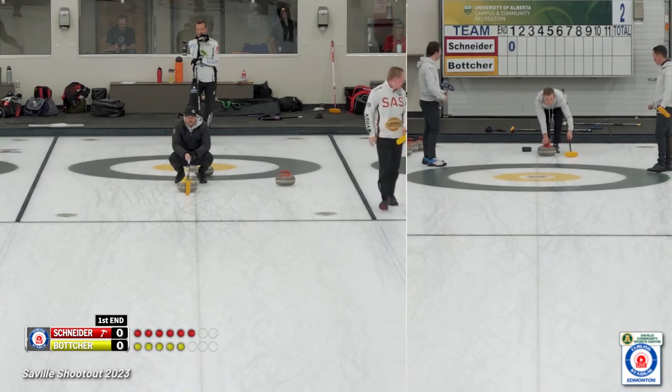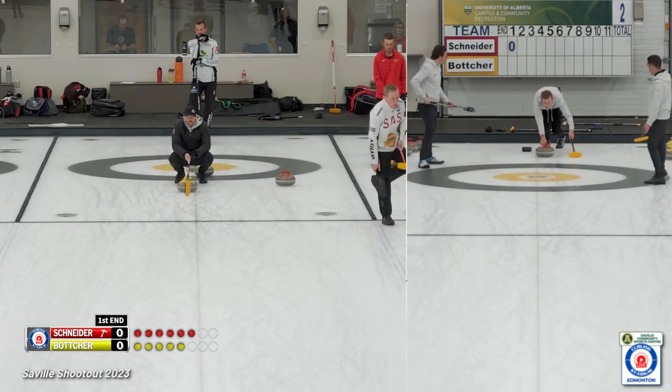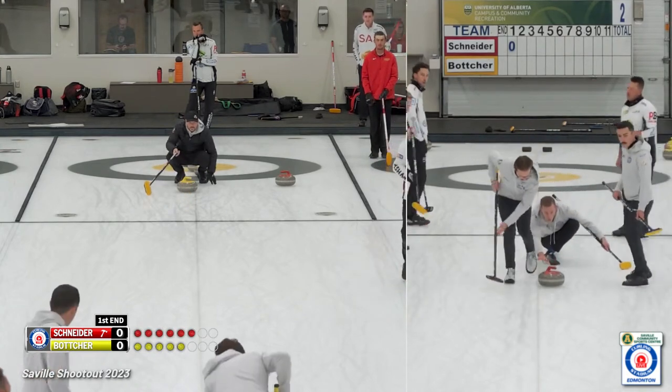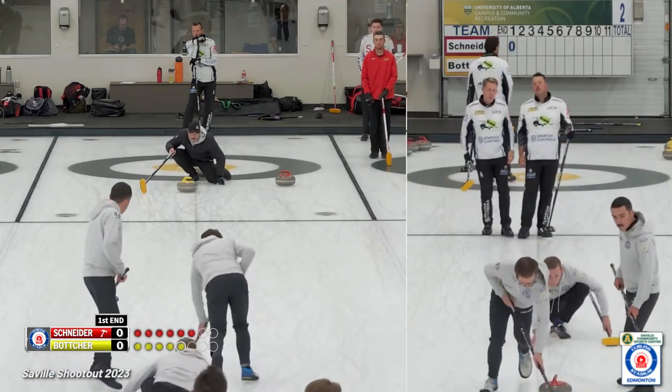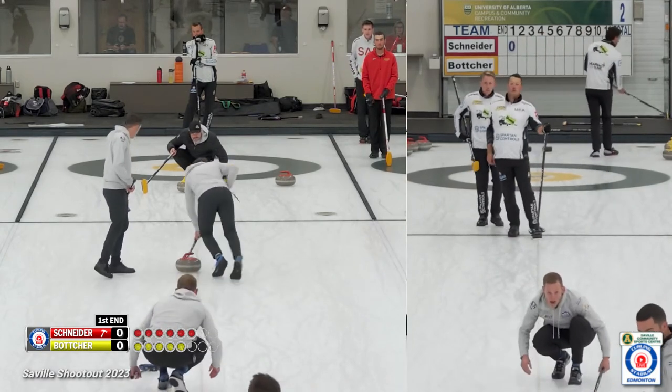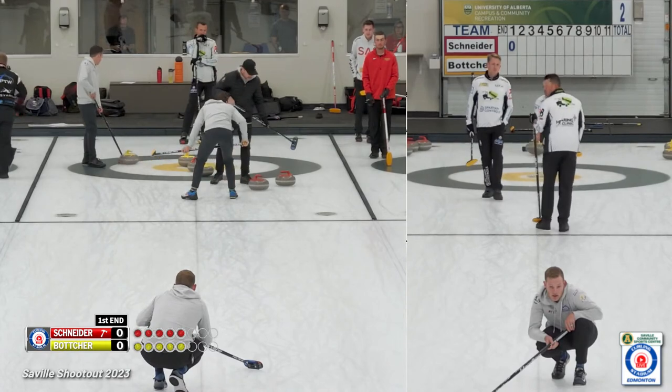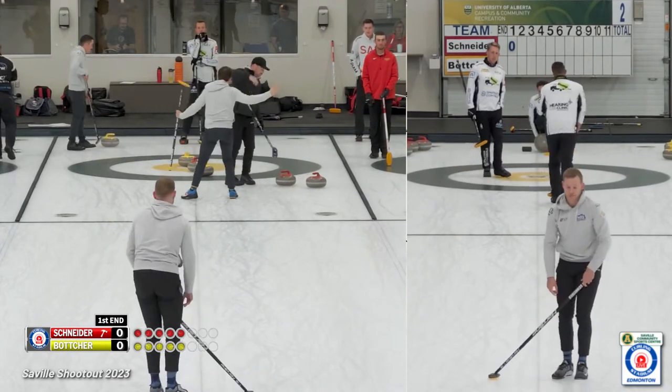So what do we call this? We call this a peel and roll? I don't know. Hit and roll. Hit and roll on a center guard. It doesn't really roll off the tongue, does it? Looking pretty good. That is more or less what it's called.